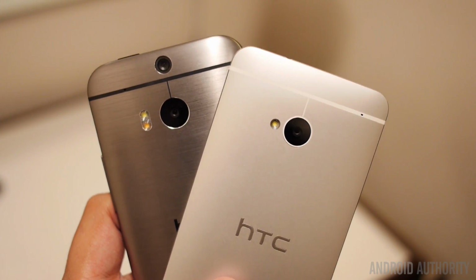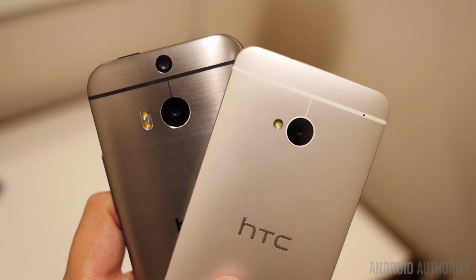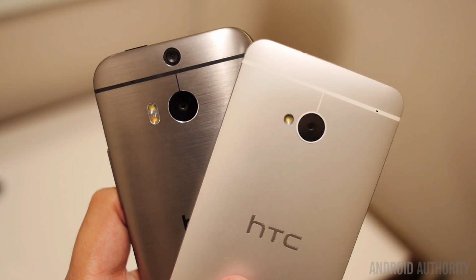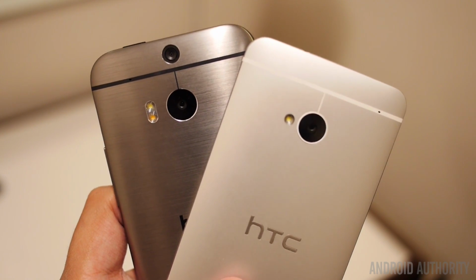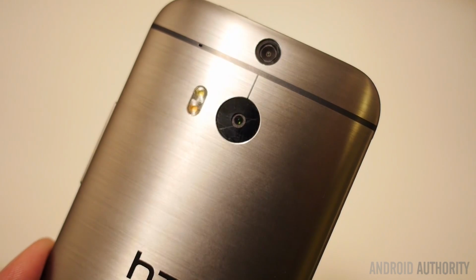hits and misses, its low-light photography was actually pretty undeniably good. But this time around, the processing has been improved so that all other photography gets the same types of enhancements. While the same camera does make a return this time, it does get a dual LED flash.